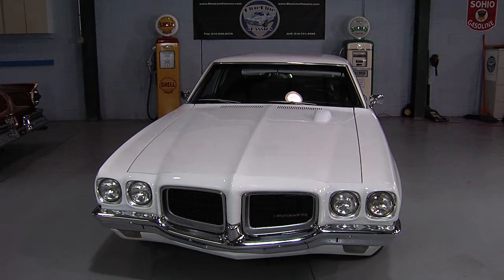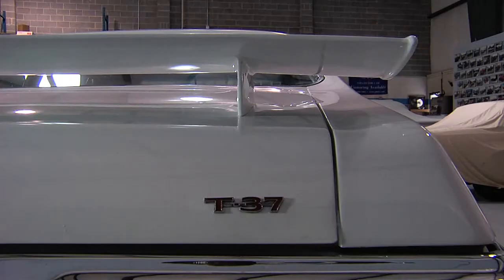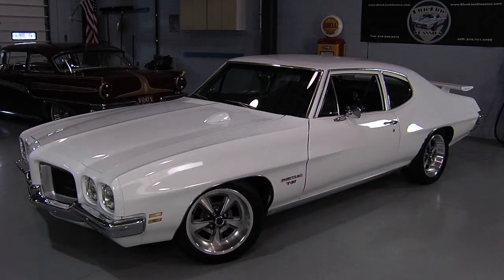It's got all the creature comforts of a modern day car. Air conditioning works great. It's got the smooth firewall inside. You got the rumble of a big 462. You hit the gas and you can hear the thing coming.